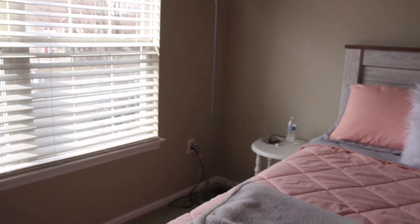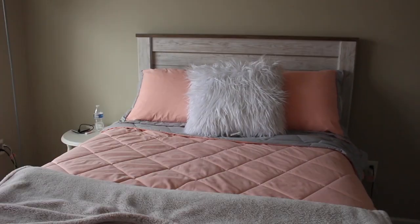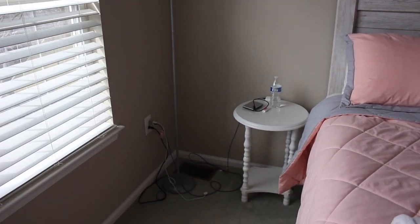And then you keep going and you see my bed. My bed is definitely one of my favorite parts about this house. So I will take you guys through step by step what is on my bed. I'm gonna go over here and describe all this first. So in my room, we don't have any ceiling lights, which is kind of weird because that's not really common. I feel like most people have ceiling lights.